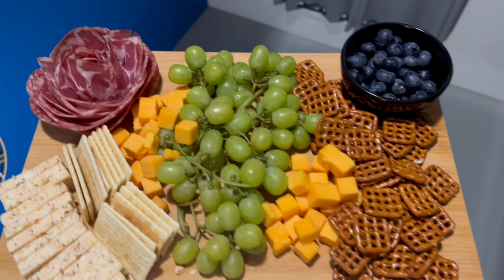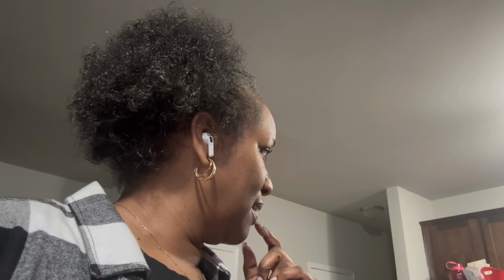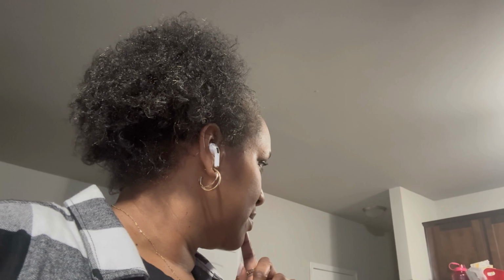Y'all, look at my daughter's charcuterie board. Isn't this nice? Oh, this is so freaking nice, y'all. Is this what you were talking about? This is red wine. The Pinot Grigio is white wine. It is, but you like red wine? I'm always willing to try new things.